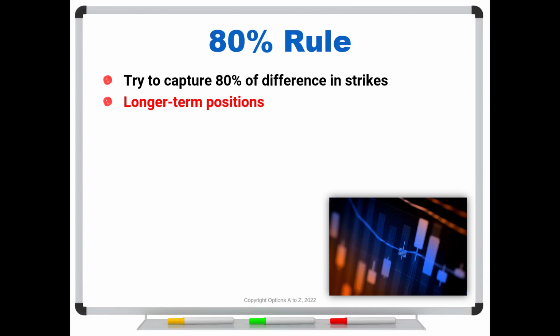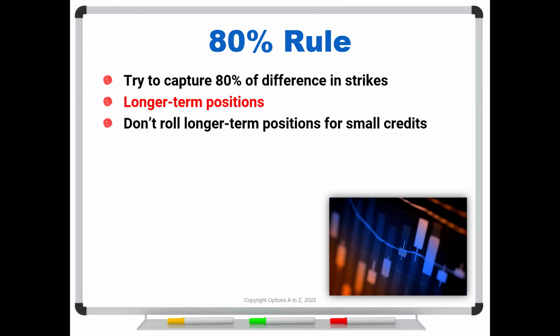So if you're trying to roll from the 100 to the 105, that's a $5 difference in strikes. 80% of that difference is $4. That's where I was getting that $4 figure from. And so that's a pretty good benchmark to shoot for. But the main thing to understand is that you should not roll longer term positions for small credits. And I hear traders rolling them for 50 cents or $1, again saying, well, hey, money's money, I might as well roll it. And the problem is they're not seeing what the cost is in terms of pushing that break-even point way too far out to where you have no chance of making money. So use the 80% rule and you'll do much more efficient rolls, and that will always mean better results.